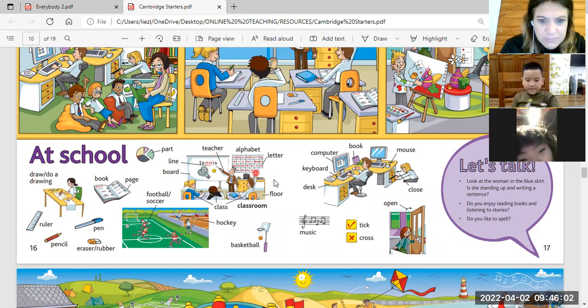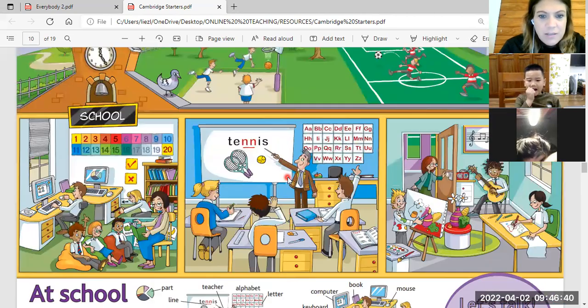Teacher. Good. Teacher. This one. Apple. Keyboard. This one. Cat. This one. Book. Mouse. Okay, now we're going to see if we can find them here, okay?